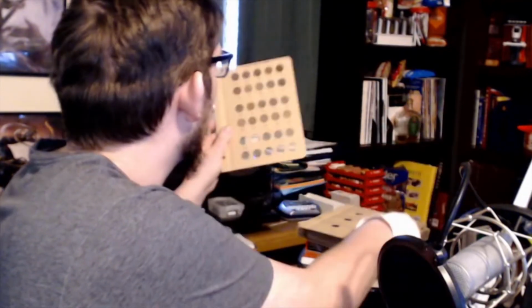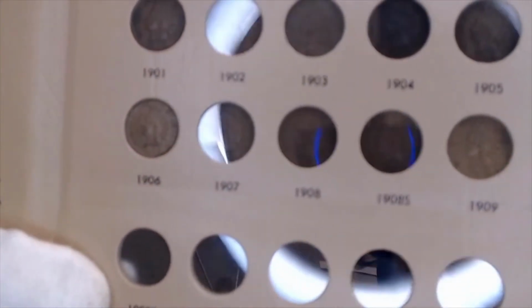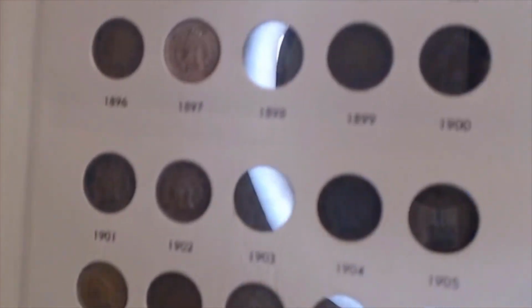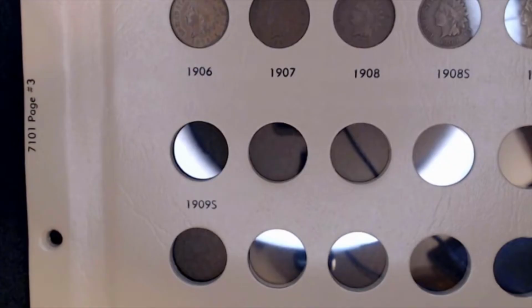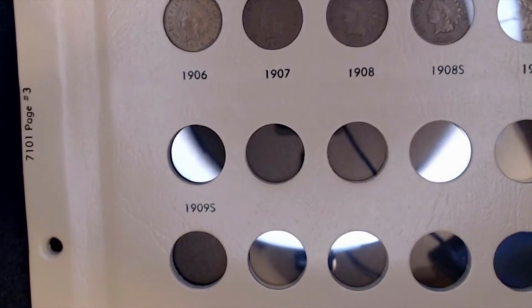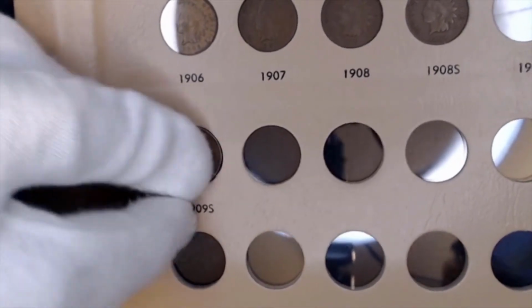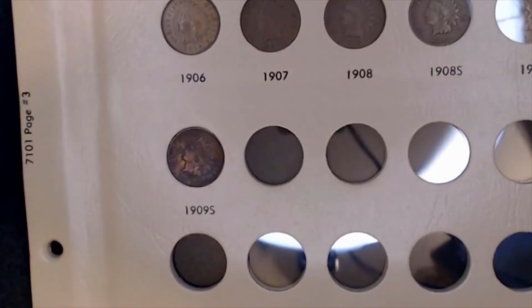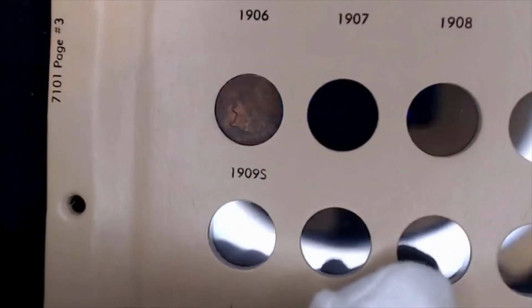First one is on this 3rd page. 1909S. I have the 8 there, and the rest of them, got a couple of them in really nice shape. The last coin needed for this page, I mean, sorry. 1909S. Perfect. Lovely.